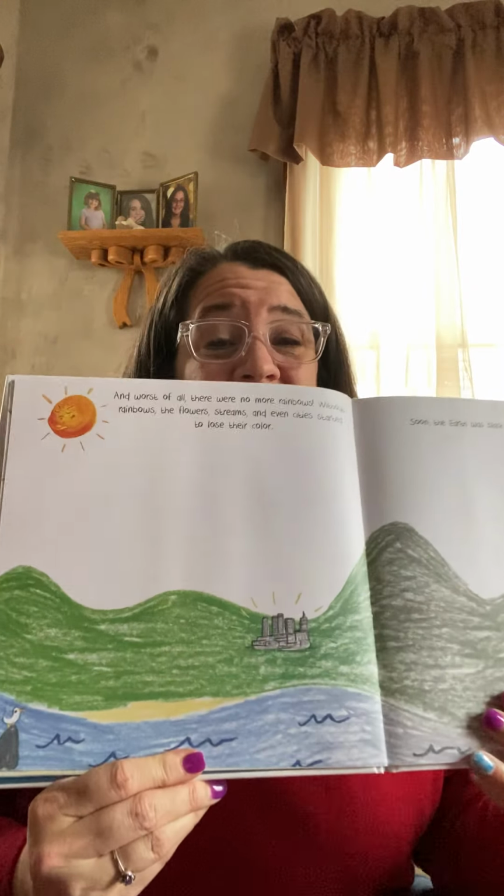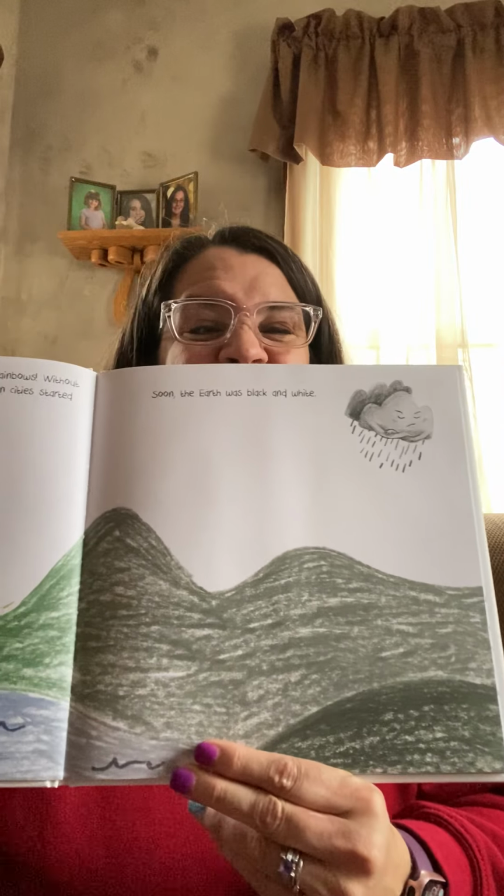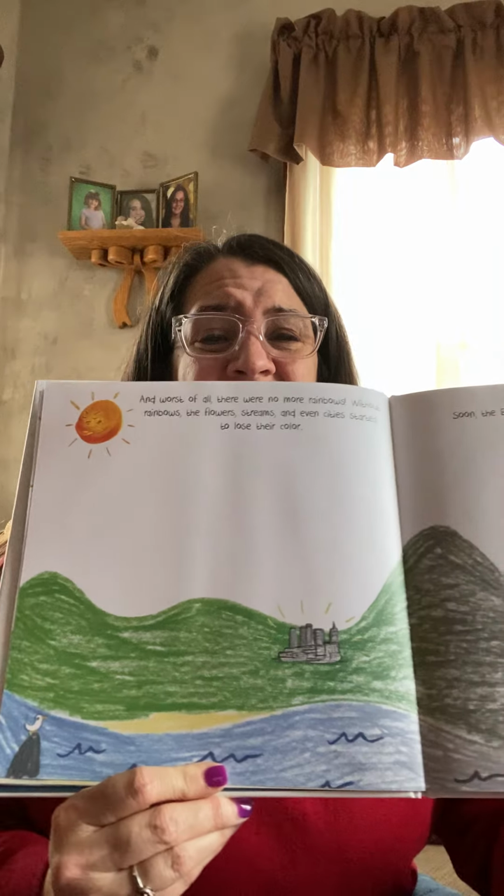And worst of all, there were no more rainbows. Without rainbows, the flowers, streams, and even cities started to lose their color. And soon the earth was black and white. Look at that. Oh, that doesn't look very fun or nice, does it? I sure hope they become friends again.